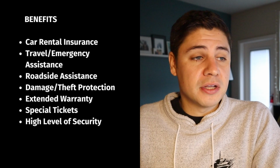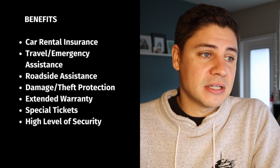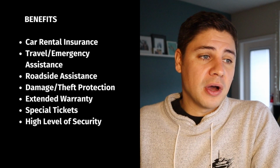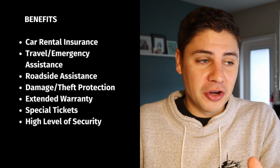So you do get worldwide car rental insurance on this card, as well as travel and emergency assistance, roadside assistance and dispatch service, damage and theft purchase protection, as well as extended warranty. So I think if you bought technology from Costco or possibly anywhere, let's say a TV with a 1-year warranty, and you bought it with this card, that actually extends it another year. Special tickets and high level of security. NerdWallet rates this at a 4.7 out of 5, which is actually pretty good.